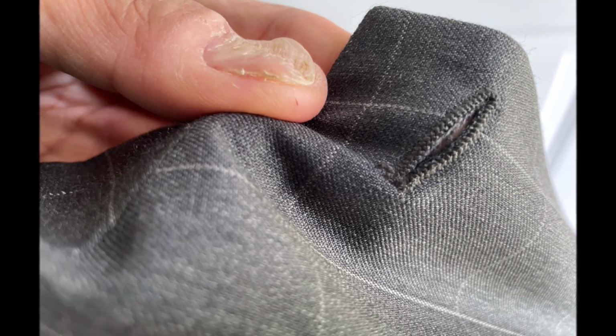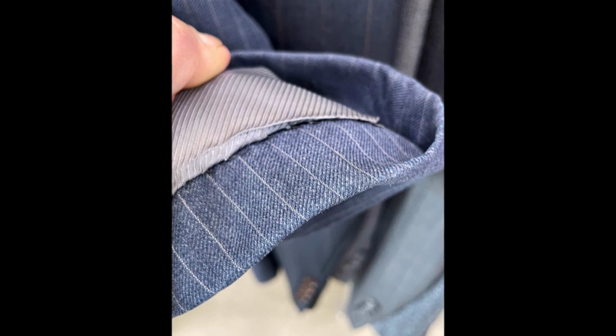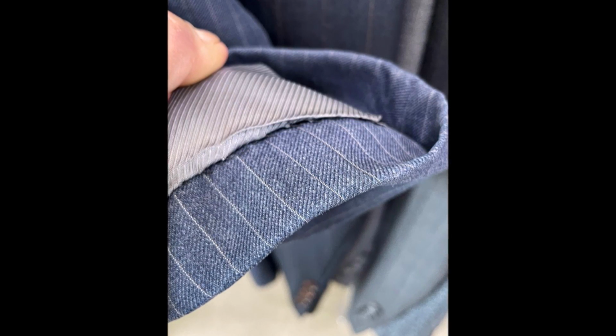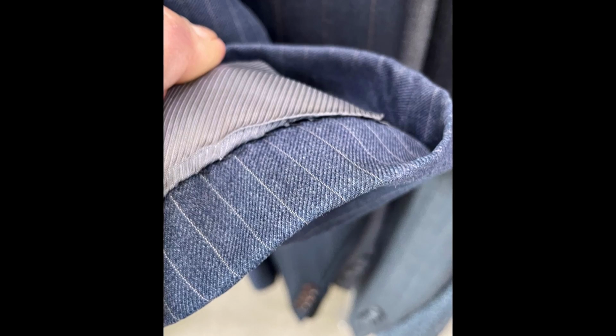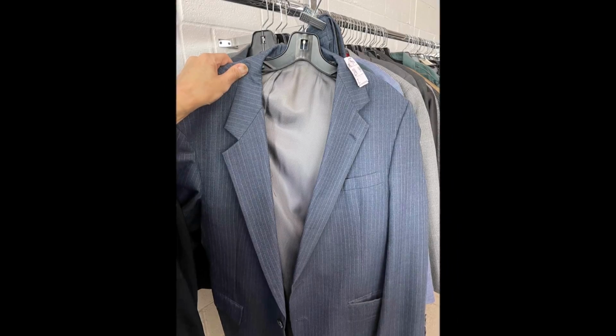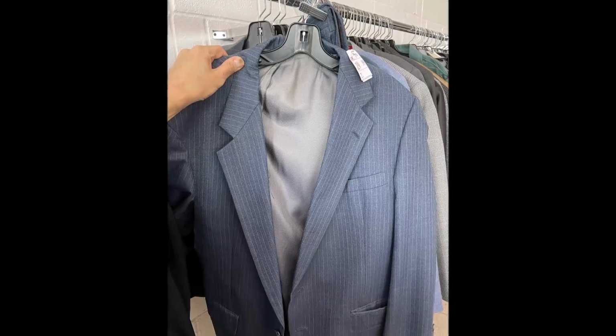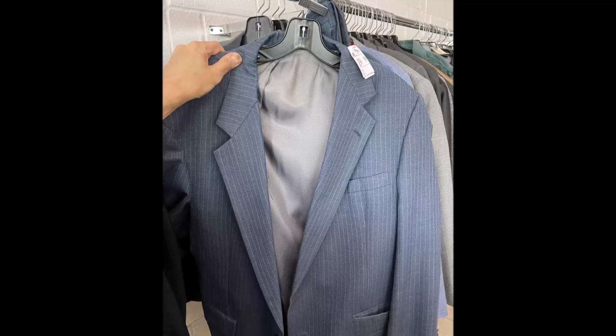Back to the Hart Schaffner Marx. I don't know if you can tell from looking, a little bit of inconsistency in the looseness when you pull on the threads. The lining is hand sewn. It's just a gorgeous jacket, but like I said, it doesn't fit me at all. But this is the kind of stuff you can definitely find if you're willing to look and dig. I believe this Hart Schaffner Marx suit would go for about $800 new.